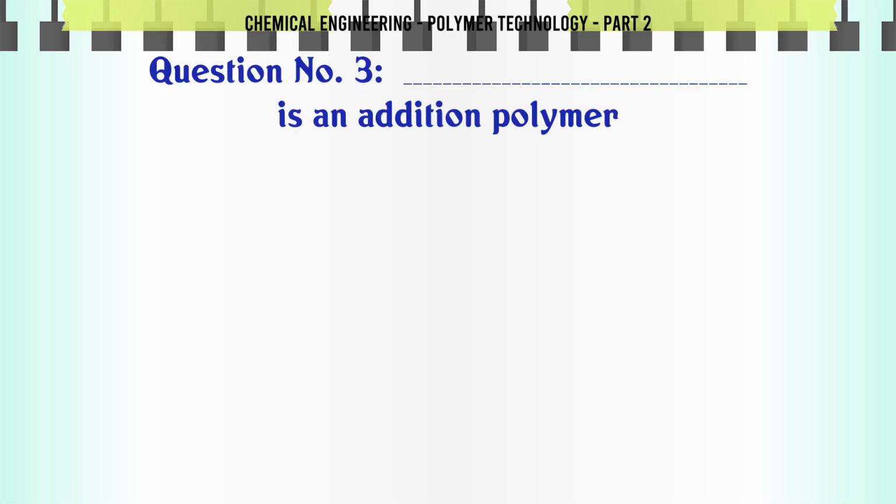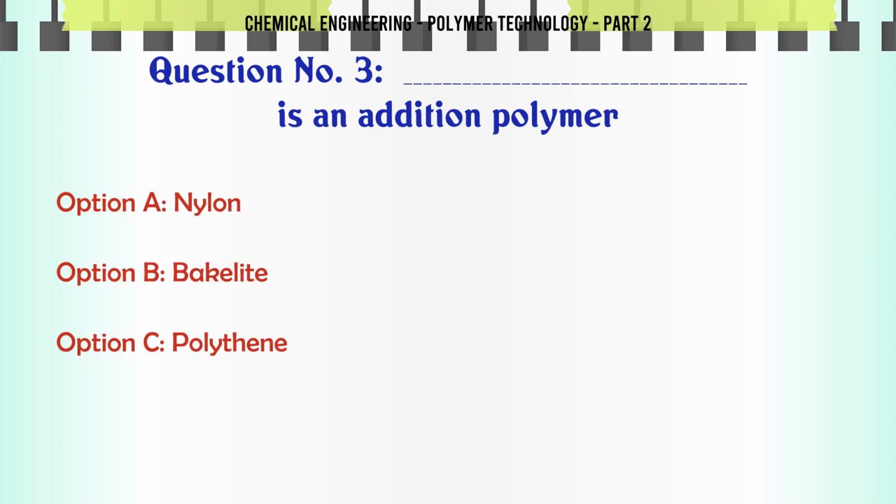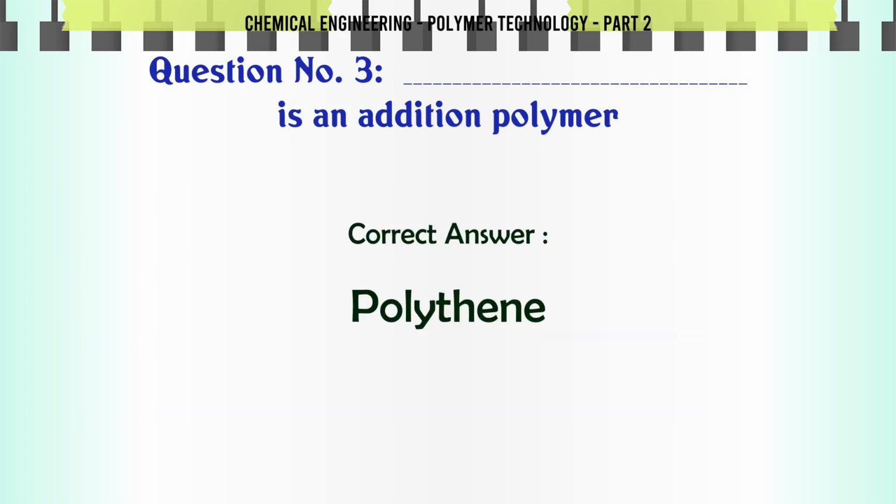Which is an addition polymer? A. Nylon, B. Bakelite, C. Polythene, D. None of these. The correct answer is polythene.